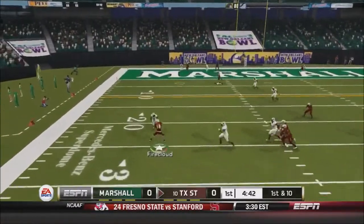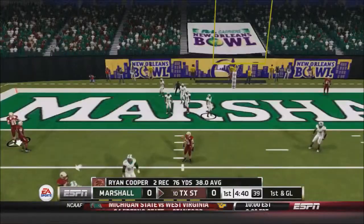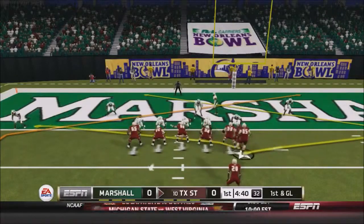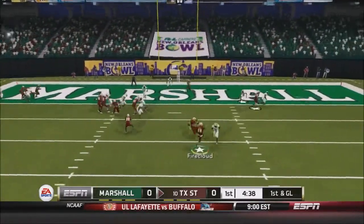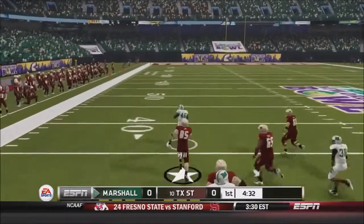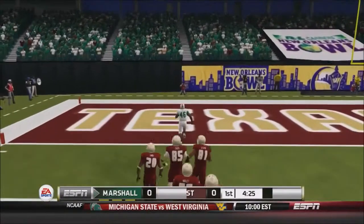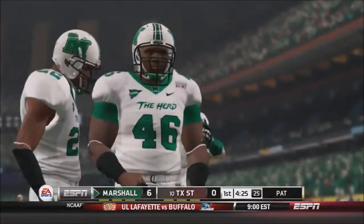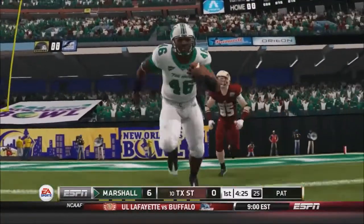He scrambled. They'll bring him down just outside the goal line. Short yardage defense here. Fires to the end zone, picked off. Big opening. Touchdown, Thundering Herd. Great job here by the defender breaking on the ball and taking it to the house. Man, those pick sixes can really hurt an offense and have a lasting impact.